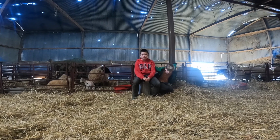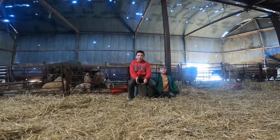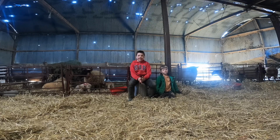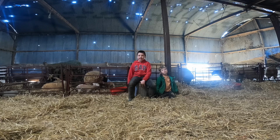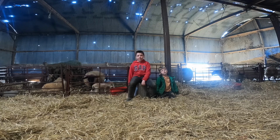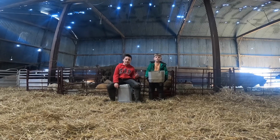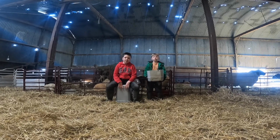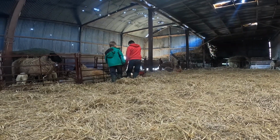Lambing time is a busy time with the water, the tailing, the hay, and the feed. These oil buckets, we wash them out and cut them in half and provide them for the ewes to drink from, because they drink a lot when they're pregnant. These turn into these. They make good water buckets. This morning we're letting ewes and lambs out.